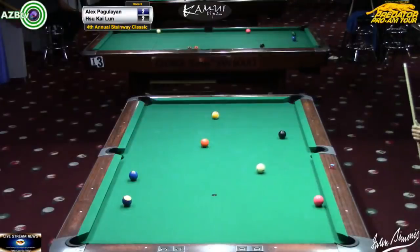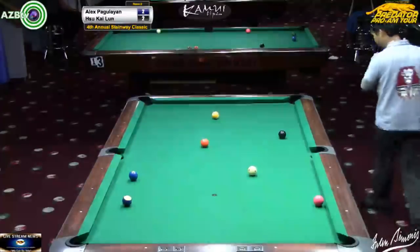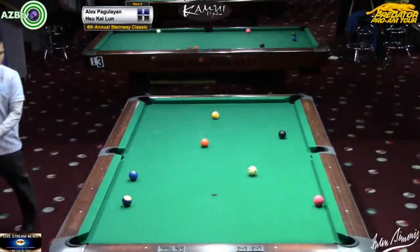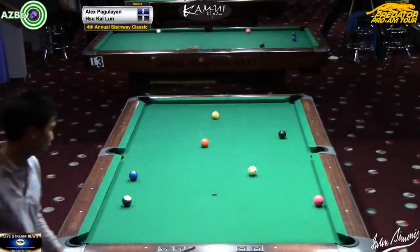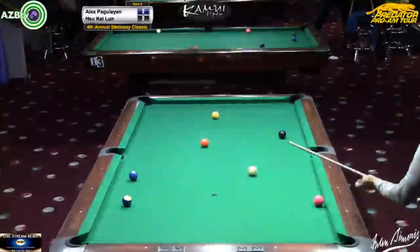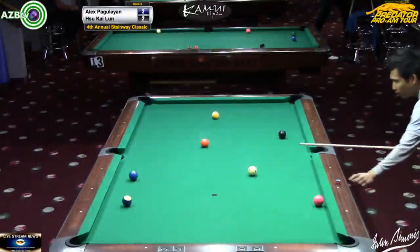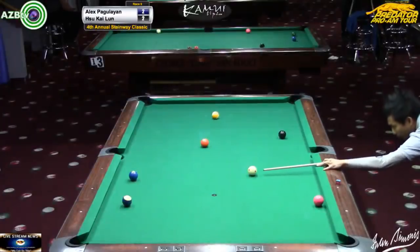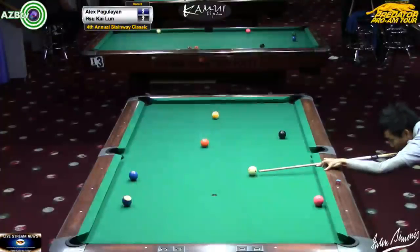Well, you know what? They were playing bank pool before. Before they started the tournament, we were playing bank pool, me and him and Warren, Roberto Gomez, and Jundal. Banking is cross side.